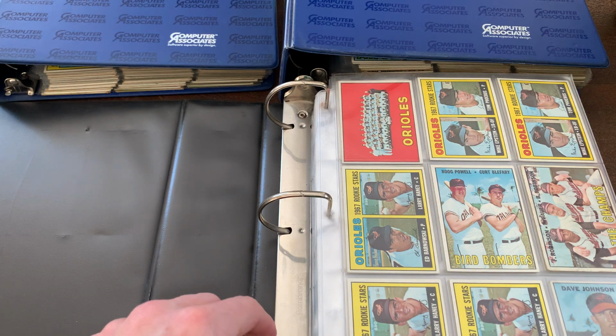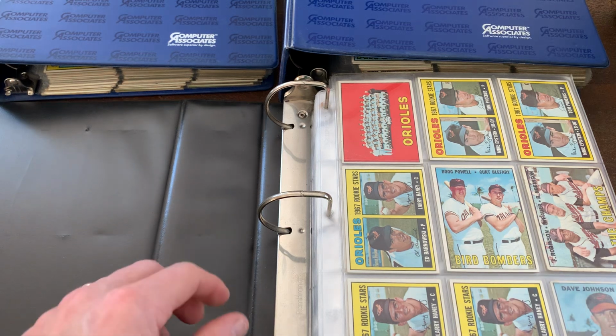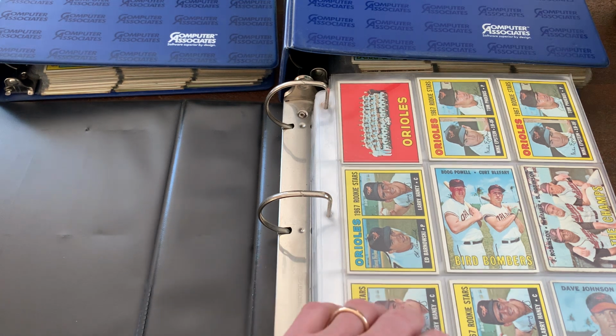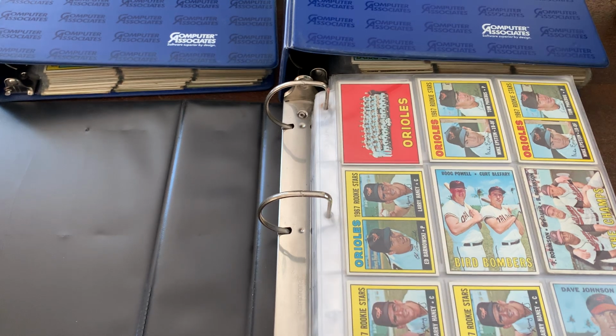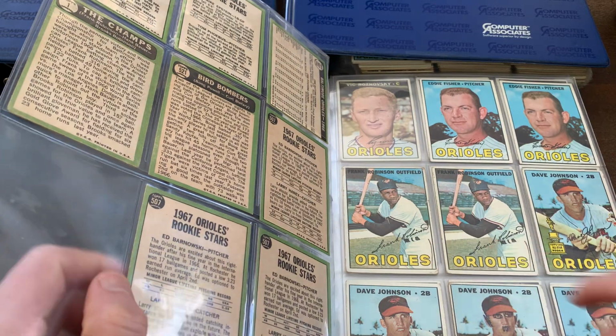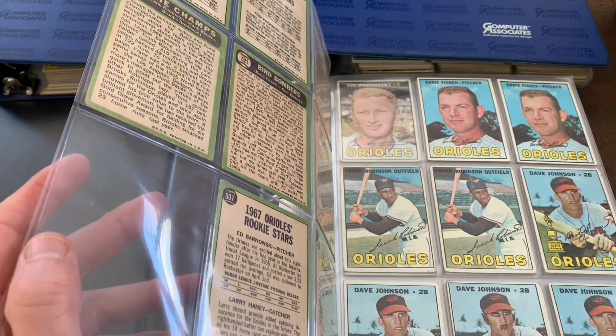The wax packs were obviously 5 cents a card, as you can see on the box, for a pack of 5 cards. I think there's 24 packs in a box. This is the first year that they expanded the set to 609 cards, so they added 9 cards from 600 to 609. Facsimile autographs on the cards for the first time since 1959, so they brought back the autographs for this one.